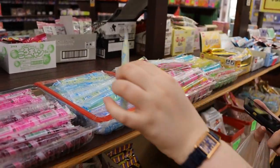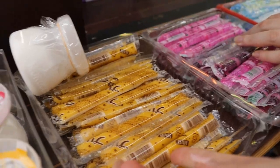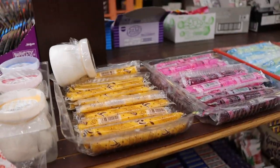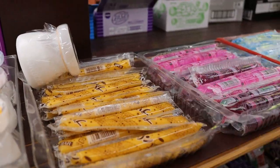Oh, this one's yogurt. Wow. These look good. What does that mean? Is it beer flavored? Bar. Oh, it says pudding. Oh, pudding. What is bar for? I'm confused. There's a little pudding thing above it. Yeah. Bar. Weird. Okay.